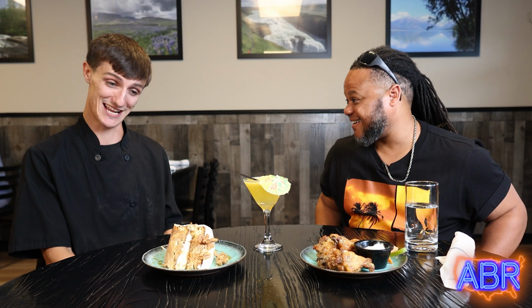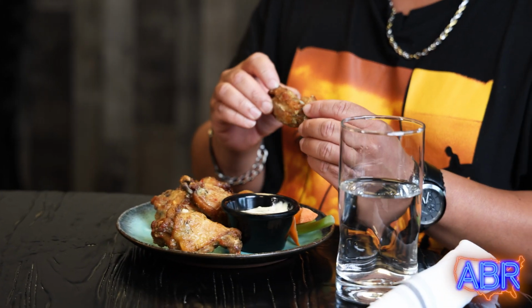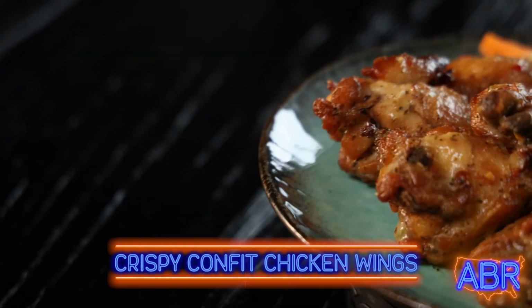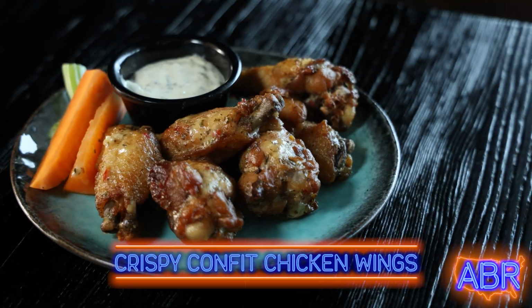Now it's time for the eating. Time for eating. All right, here we go. Okay, so I've been staring at these wings right here. These are the confit. Confit. I don't know why I keep on wanting to say parfait. I don't know why my brain keeps saying parfait.